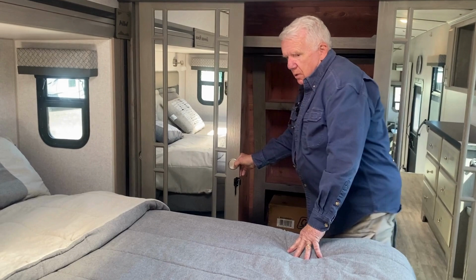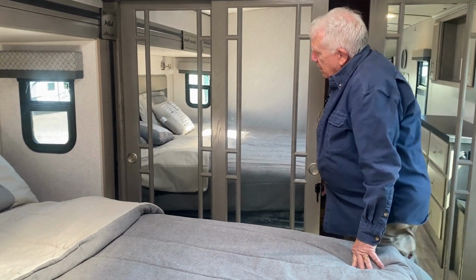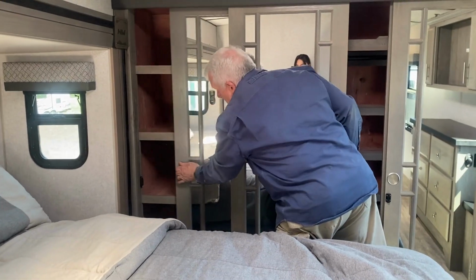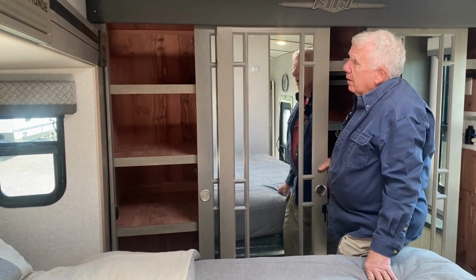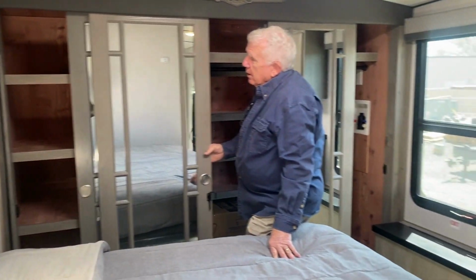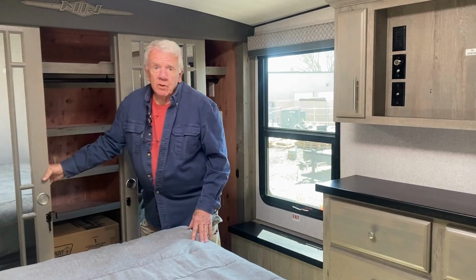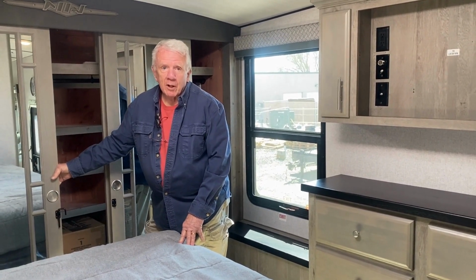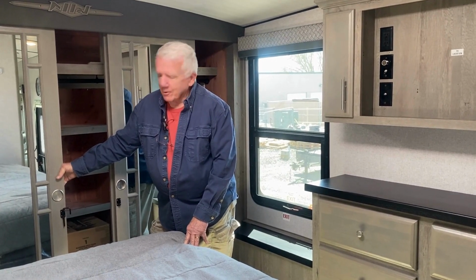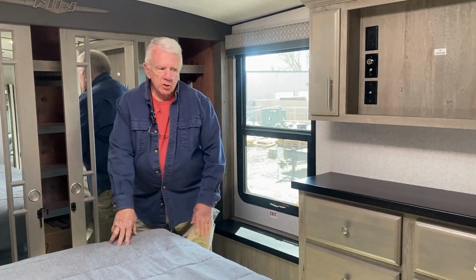And we're not out of storage yet. There's more closet here. And shelves, cedar-lined shelves. If you can find a more generous, well thought out closet than that in a fifth wheel, I want to see it. Let us know where it is. And of course, there's storage under this bed as well.